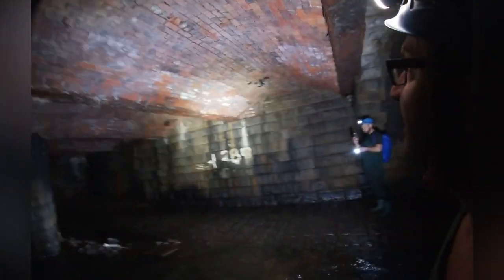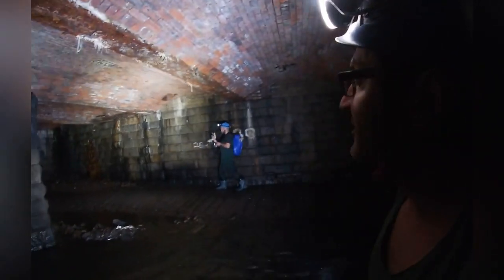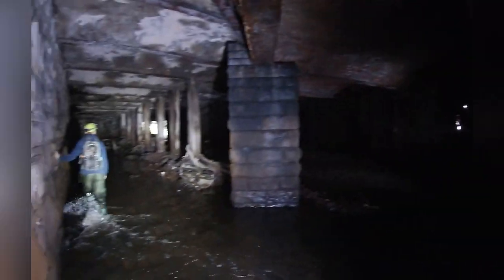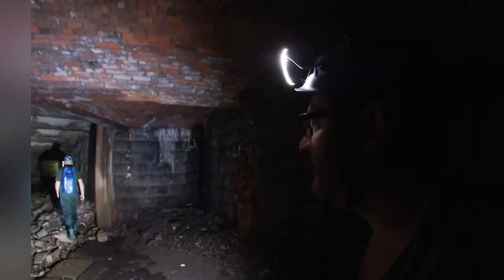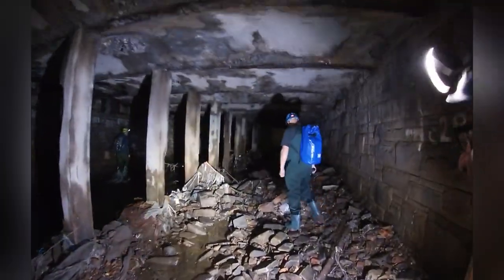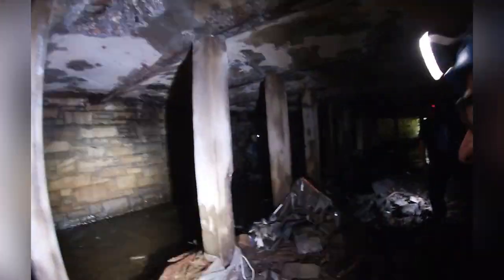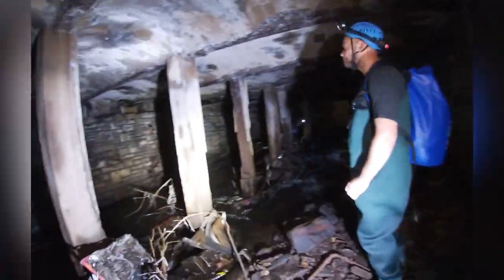So we're coming to a section that's got some stunning brick arching in between the rusting steel beams. And here we have a section with several columns as well, supporting this. All right, you can see what's happened here. It's begun to collapse, so they probably thought about shoring it up with the columns.